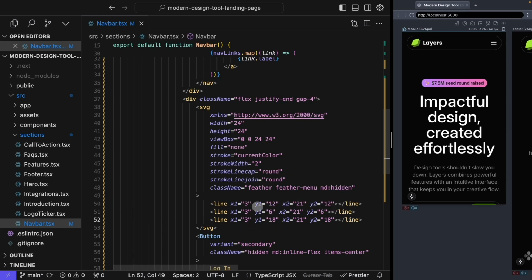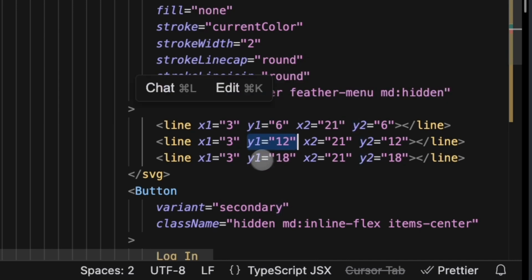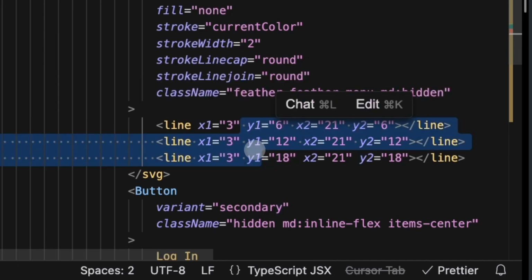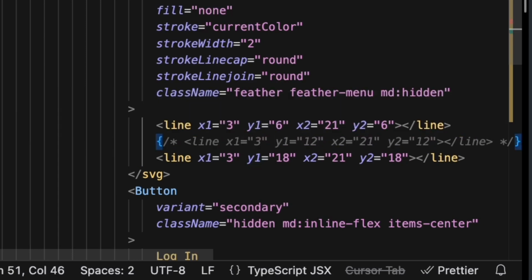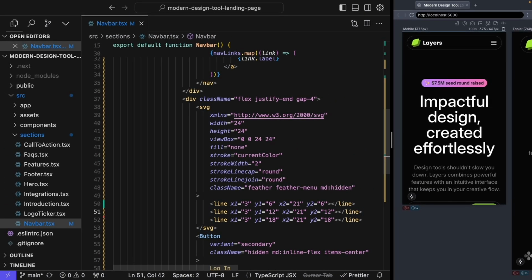You can see that if we comment out, for example, the first line right here and hit save, the middle line actually disappears. So the middle line is the first one that's listed here in our SVG. So I'm just going to move that down so I can see my Y1 value on the first one is now equal to 6. The Y1 on the second one is now equal to 12, and the Y1 on the third one is now equal to 18. So that shows me that they're now in order. And when I comment out my second line, you can see that it's now the second line that's disappearing. And I'm going to go ahead and comment that back in.